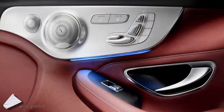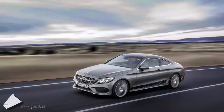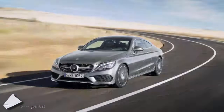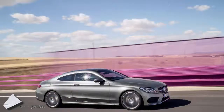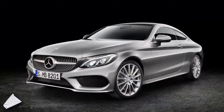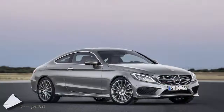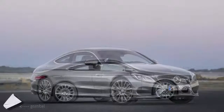At launch, the C-Class Coupe is offered with a range of 2 diesel and 4 petrol engines, in addition to the range-topping Mercedes-AMG C63 and C63 S. All engines are compliant with the Euro 6 emissions standard and are fitted with eco start/stop function. Combined fuel consumption is reduced by up to 20% compared to their predecessors.